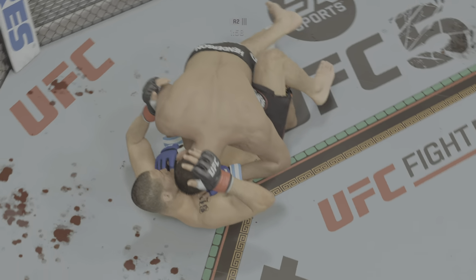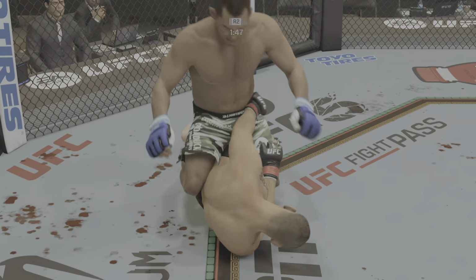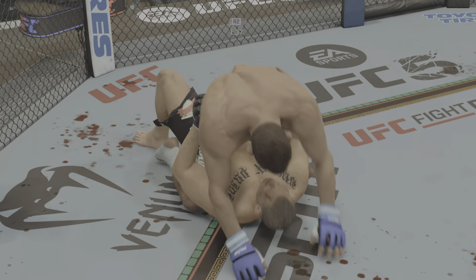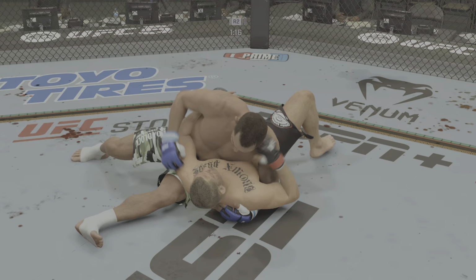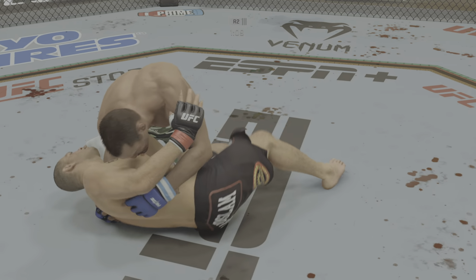Oh, a big right hand. In the half guard. Henderson's back in full mount. Oh, he got to a spot. Beautiful transition. Pretty good work with the strikes here off of his back by Velasquez. All right, working out of side control here. His opponent trying to control posture, but you got to be careful here. Henderson's back to the side control now.